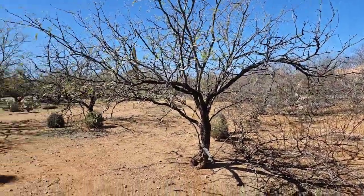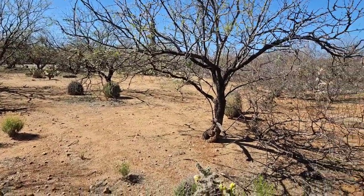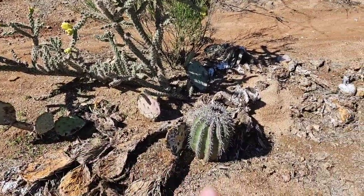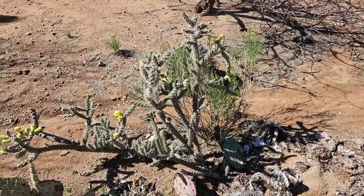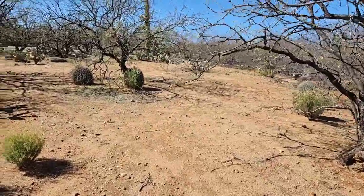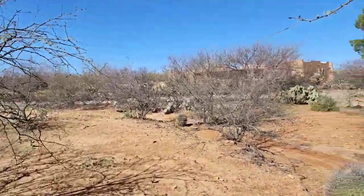More cow's tongue. Another mesquite tree. Some more barrel cactuses. This is our yard. This is what we have. This is cactus. Cholla cactus, prickly pear, and saguaro, all right next to each other. And that green thing is a desert broom, which we don't like, because when they bloom, they get these fuzzy blooms and they make everybody sneeze. That is one thing that a lot of people are allergic to in the desert, is desert broom. Not very nice stuff. And I just made a big circle in my yard.